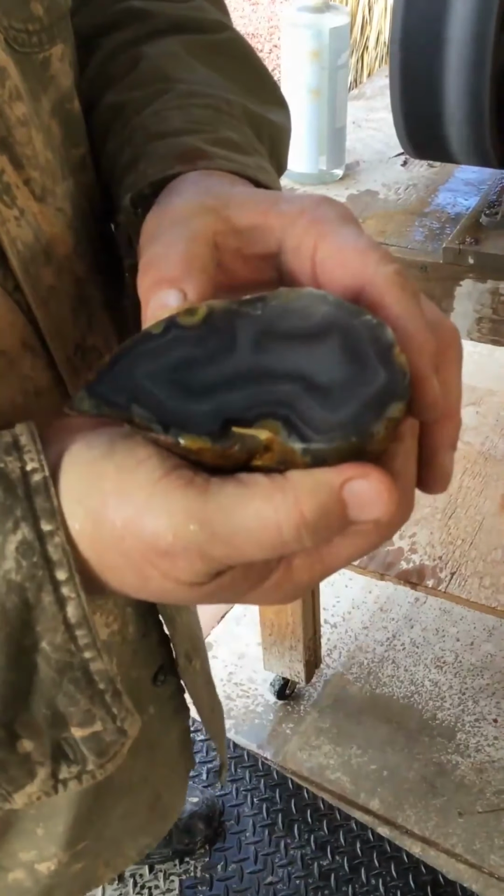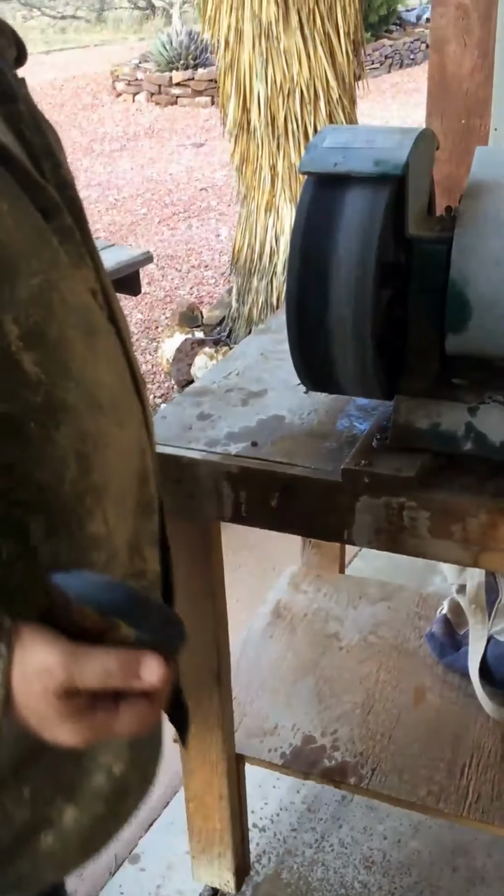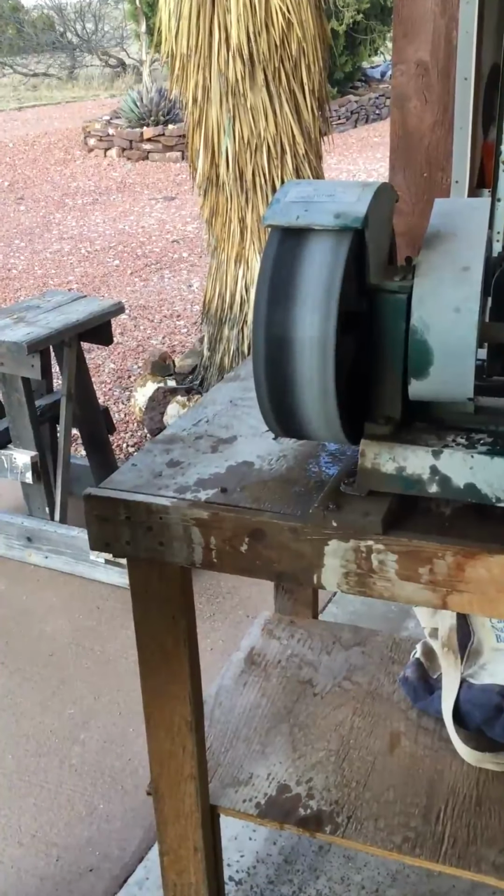And we're ready to go to the next step. We turn off the Bullwheel. We wait till it stops. And then you take off the belt and put on a 100 grit belt.